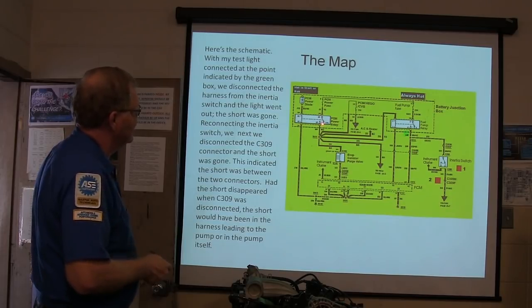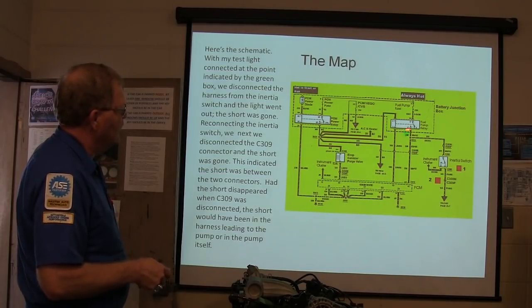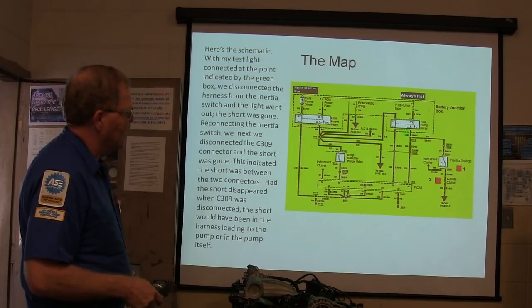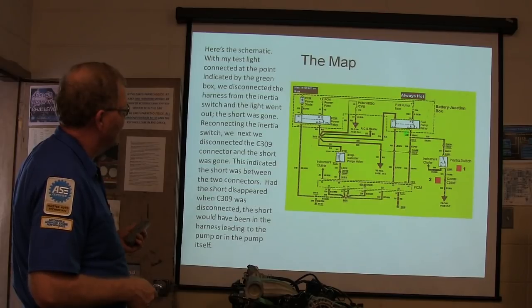here's the schematic. With the test light in there, what we basically want to do is take the fuel pump out of the circuit so that we can see if we've still got a short. We should not have a short right there if there's no fuel pump plugged in, right? So if you take the fuel pump out of it, C309 was the connector that we disconnected to do that. Right here, see that connector right there? All right.